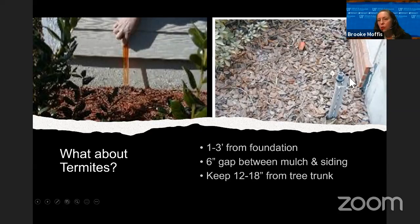And then in this situation, you have got this mulch right up to this brick, and that needs to be pushed back. And again, about a foot, if not more, of bare soil all the way around your house to make it less appealing. So termites like wood, they like decomposing wood, they like moisture. So the worst situation, oh, these people don't have a good situation in this picture over on the right. They have an irrigation head close to the side of their house with mulch right there. So if that irrigation is over irrigating and that remains moist, that's ringing the dinner bell for those termites. And again, from your tree trunks, keep that mulch about a foot away from your tree trunks too, just so that we don't get any of that girdling going on that I had mentioned earlier.